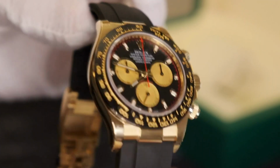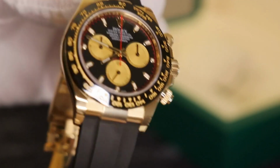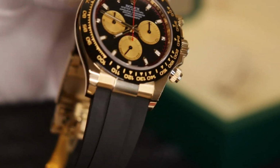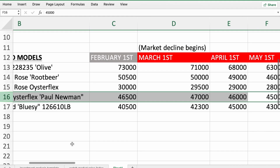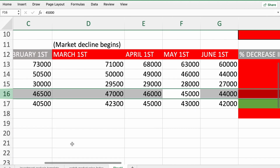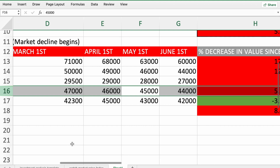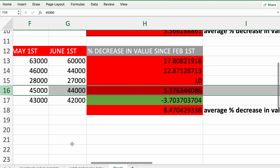The Daytona Paul Newman on an Oyster Flex. Back in February this was also at an all-time high of £46,500, which was colossal. I remember thinking at the time, for an Oyster Flex piece, it was actually going above and beyond what we were seeing the value of a solid gold Daytona. Madness really at £46,500. It is a piece that I expected to tumble in value, and only now in June are we seeing a dip in value for that one to £44,000.